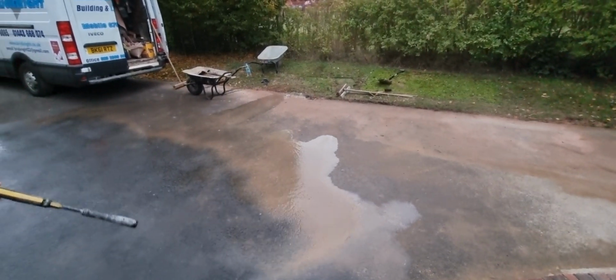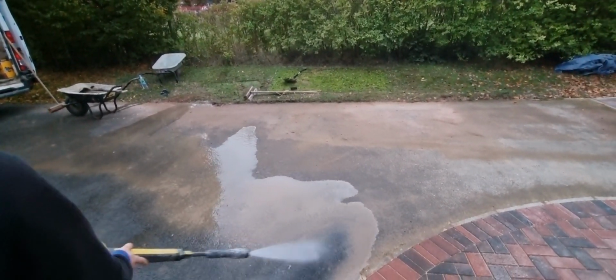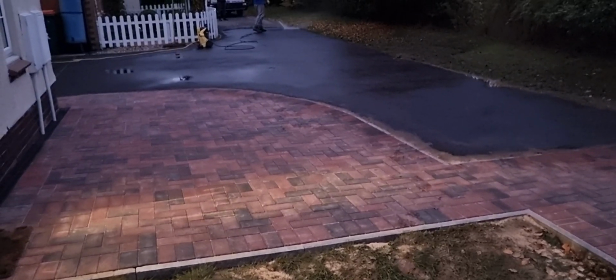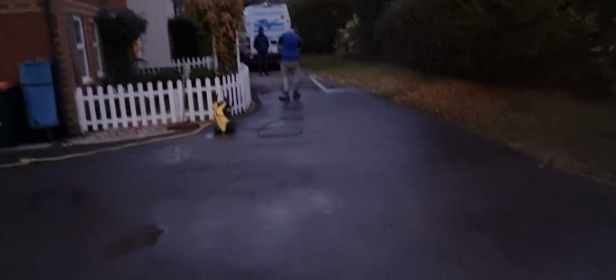So we're going to be leaving you in the dark. I'm going to help Frazer sweep up now. I'll show you what it looks like at the end, if I can, if it's light enough. Right, I don't know if you can see this now. I've put this on some kind of night facility. So this is it. I don't know what the time is. It's approaching 5 o'clock. So the boys are still up there. It's pitch black here actually now, to be honest.